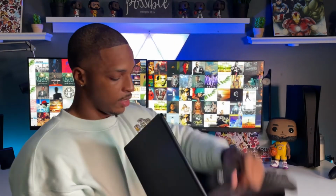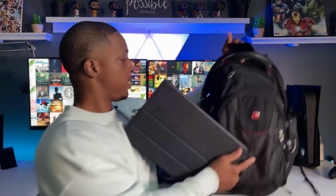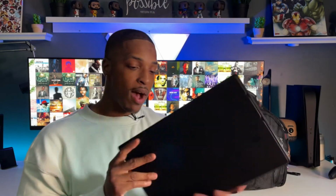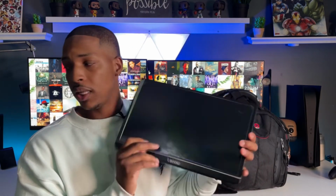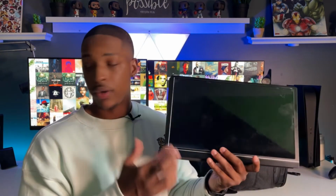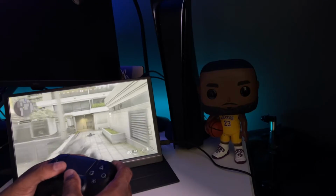But the newest addition to my tech pouch you guys haven't seen yet is going to be this right here. I always wanted a nice external monitor, so I finally went ahead and bit the bullet. Not really, because it wasn't extremely expensive, and I purchased the Leapal external monitor. If you guys haven't seen or heard about this, I personally recommend this for anybody who's into travel and gaming and everything like that.